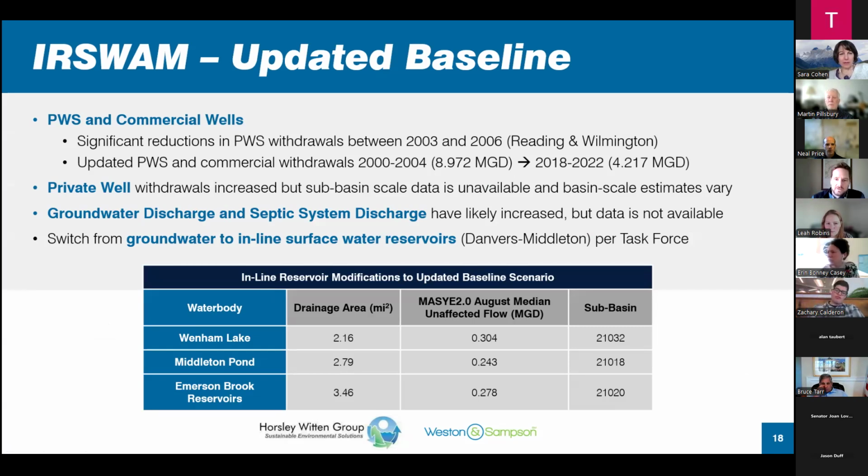So moving on, one of the first things we did was recognizing the fact that the WMA tool was developed 15, 20 years ago, and that it's built on a lot of public and private drinking water withdrawals and public wastewater returns and septic. All those inflow and outflow volumes are based on baseline data from the early 2000s, and a lot has changed in the Ipswich. One of the major changes that we were aware of was that community drinking water withdrawals have significantly decreased over that time, from nearly 9 million gallons a day in the early 2000s to a little bit more than 4 million gallons a day in the 2018 to 2022 period.